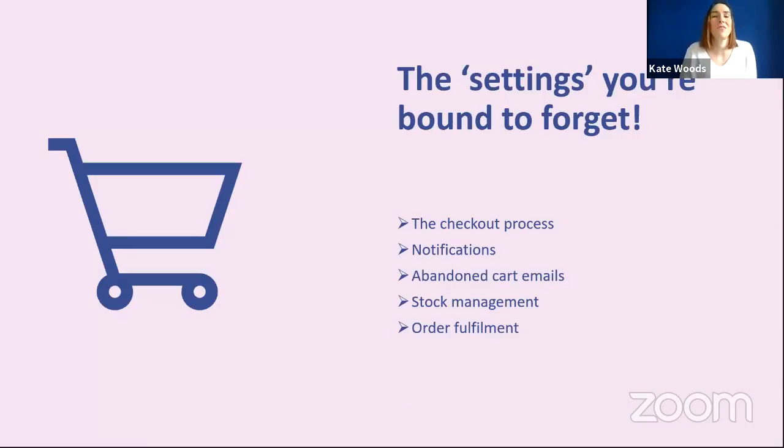Okay, so the settings you're bound to forget. I just wanted to mention this because if you are building it yourself, then I know you'll put loads of effort into making sure that it looks great, and I know that you'll check that it reads well, and I know you'll do all those sorts of things. But then these are the little details that you might forget.